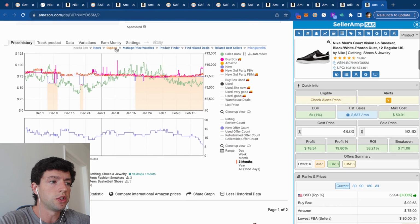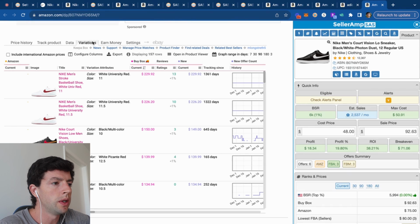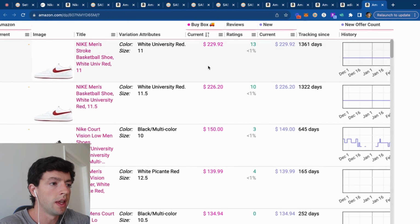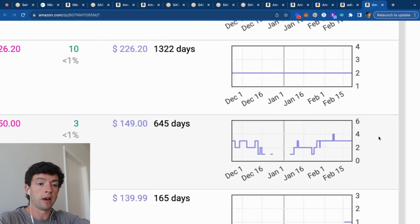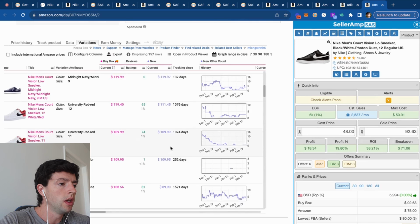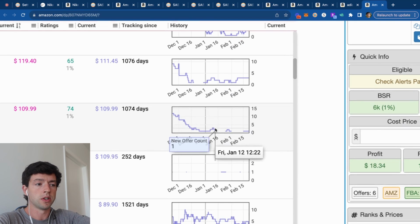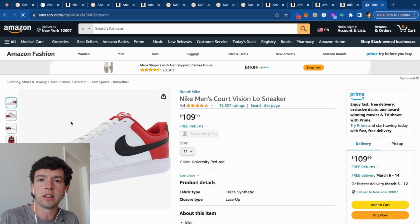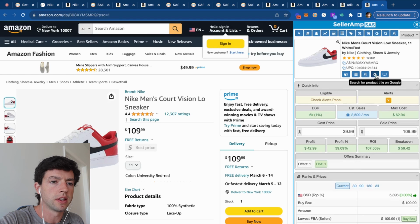Now, this is a shoe right here. So this has a lot of different colors and sizes. So what I want to do is hit variations here on Keepa, and now we can see all the different variations that this listing has and how they're performing by taking a look at the new offer count movement right here and seeing that, right? So now we can see like these black and red ones are totally selling right here. Looking at how that competition has gone down, they're moving at 110. I think I could find those in the $50 to $60 range, which is right around where I need to be profitable. Let's go ahead and look this up here.